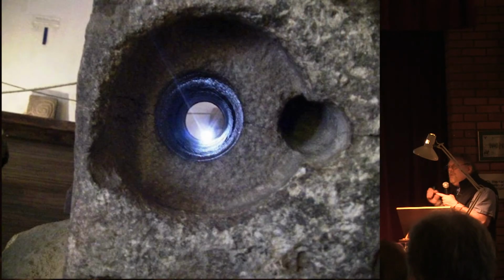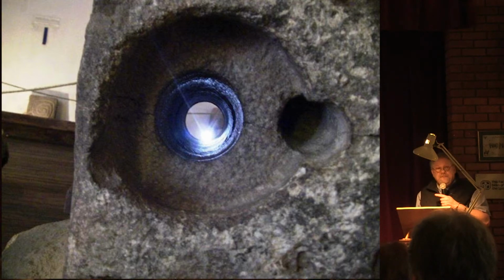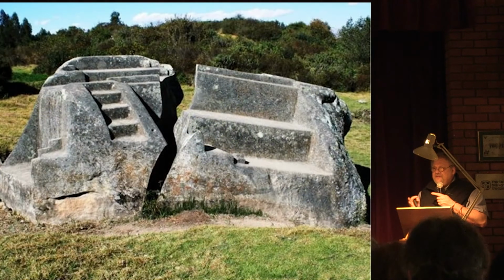Drill holes, three in this case. You've got this one here. Let's not forget this large one here, which has been bored out. And then this one, which has been bored right through, and there's one here as well. So there's like three in one piece of stone. This is granite again, probably maybe level 7 in hardness. And they have to have used equipment to have done this, absolutely.